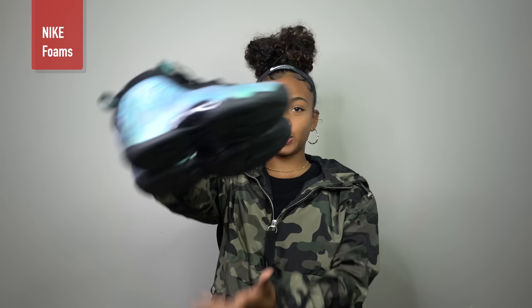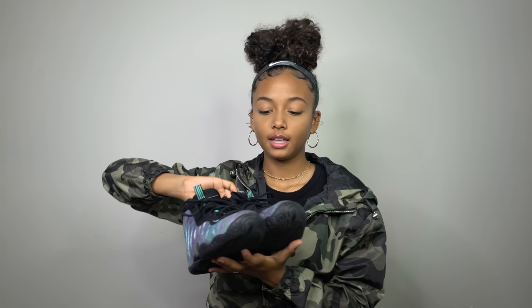We have the abalone foams. For me, it was either these or the Big Bangs. I chose these and I'm glad I did. I really like these. So we have my foams. These are just big and bulky on my feet, but I still love them.